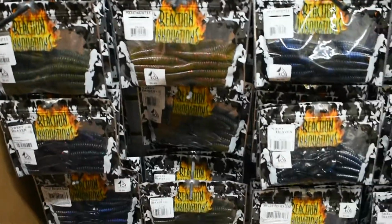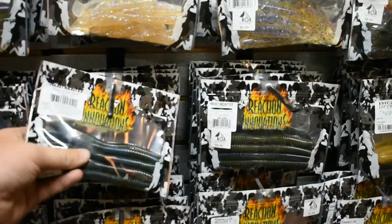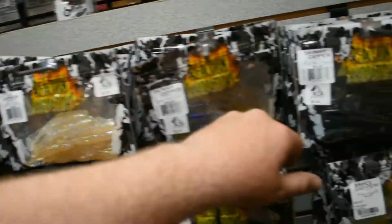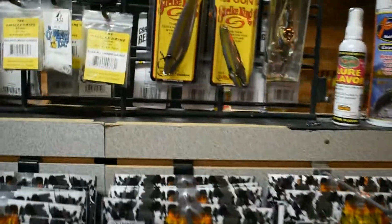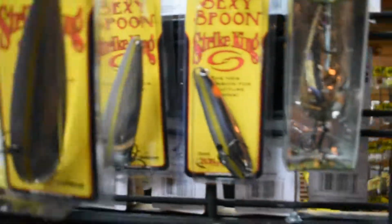You got a lot of your good stuff. You got your sexy beavers, your kinky beavers and all that stuff. Smalley beaver, sweet beaver, and a pocket missile. And then of course you got your swim baits. You got your little dipper, skinny dipper, big dipper, all this good stuff. And of course you got your Strike King Sexy Spoons. You can't leave that without going fishing for ledge fishing.